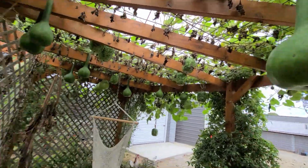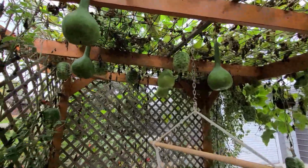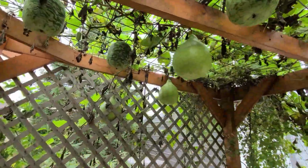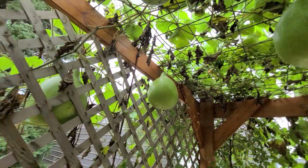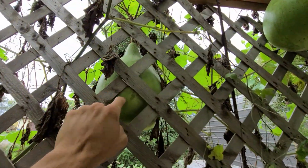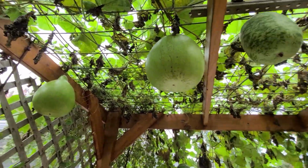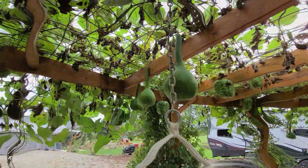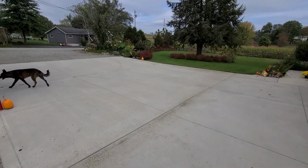Oh, stop that from swinging. And I just love all the gourds dangling from it, and especially these fat ones I got this year. It's always nice because you never know what you're going to get with these gourds. Sometimes you get nice big fat ones and you can just think of all the different things you can do craft wise and make something out of them. Definitely one of my favorite areas is the front right now this season.